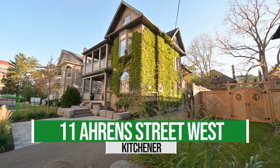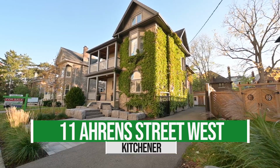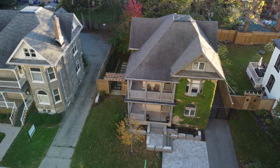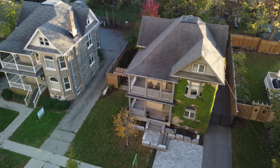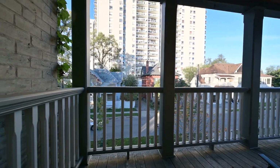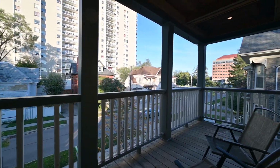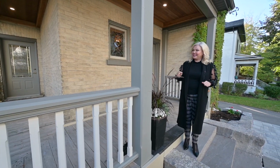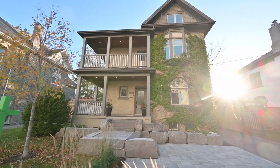Welcome back to downtown Kitchener. We're here today in this heritage district in the civic centre of Kitchener, a gorgeous community steeped in history. This classic stunner offers great curb appeal in the yellow brick and double wraparound porches.